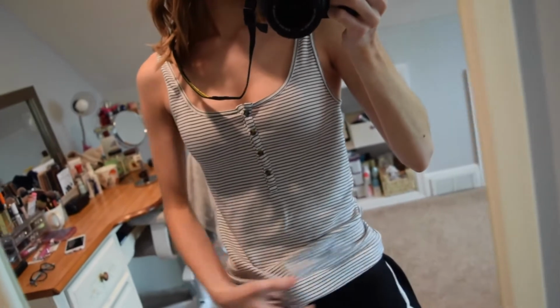And then this one I like even more. It's actually much softer than that, and I think it was the same price. It's striped and has these little buttons in the front, and that's another bed top. I definitely have worn it out, but whatever. I really like this as well, and they're really cheap, so you can't really go wrong with anything from Old Navy, in my opinion.